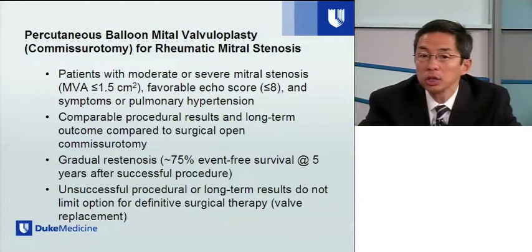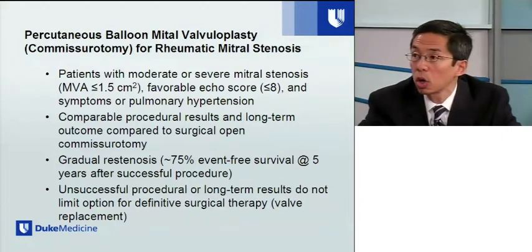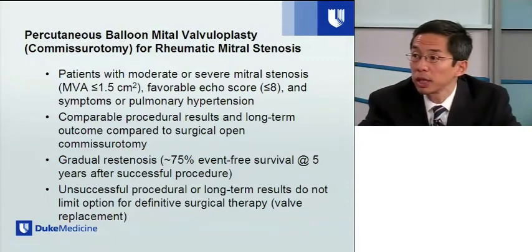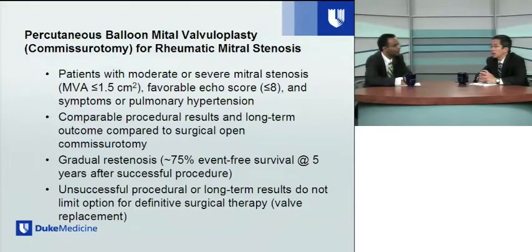Importantly, also, an unsuccessful procedural result or long-term results do not preclude the eventual surgical therapy, which is mitral valve replacement, the definitive therapy for rheumatic mitral stenosis. So a lot of those clinical experiences that we've learned from the balloon mitral valvuloplasty experience will translate to management of mitral regurgitation.